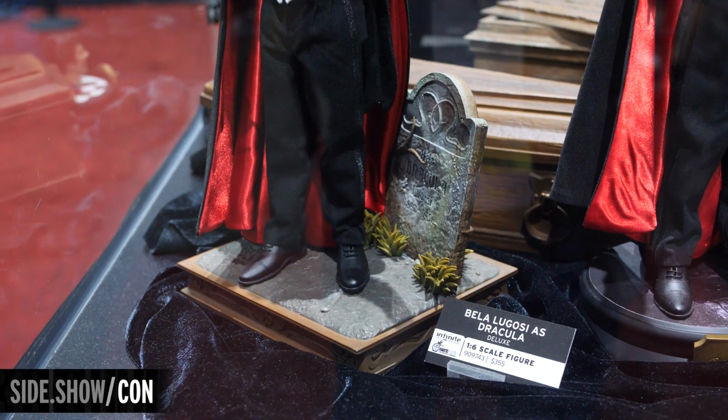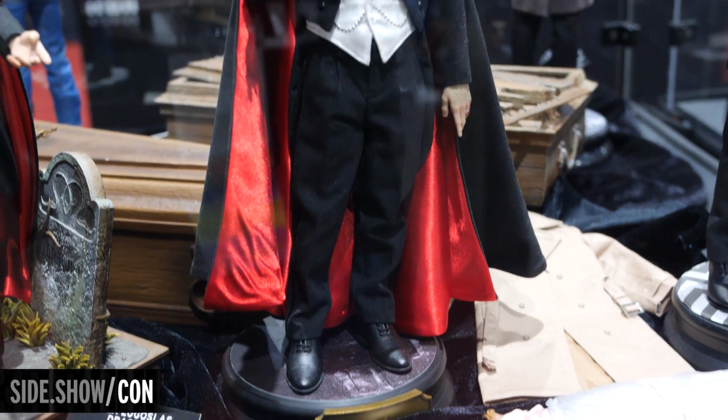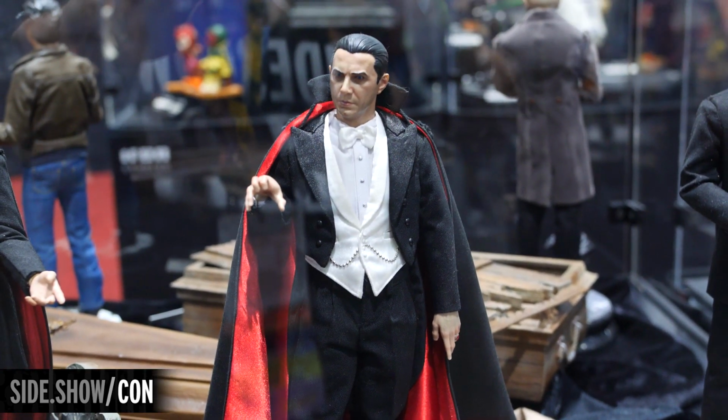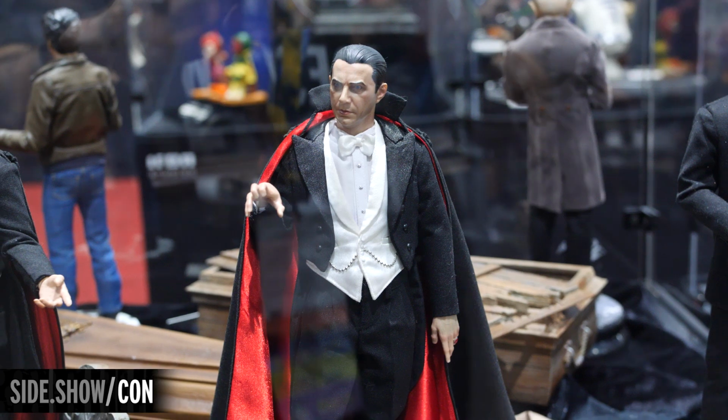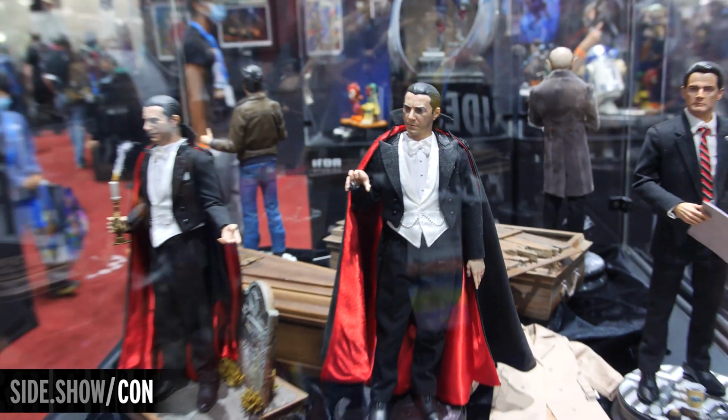Now, that is the deluxe on the left and the collector's edition on the right, and it is a magnetic stand on it as well. I mean, again, both of them are mixed media, and these are production samples that you're seeing, so this is what will be in your collection.